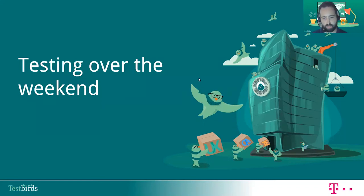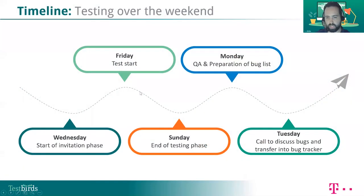Timelines are always important. We all know that. And when you want to be agile and develop very flexibly, I would say testing should not cost you a lot of time. So a short timeline matters here the most.